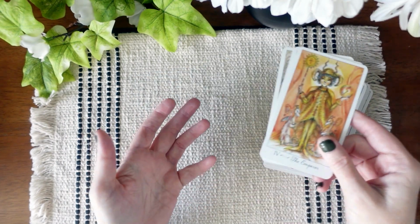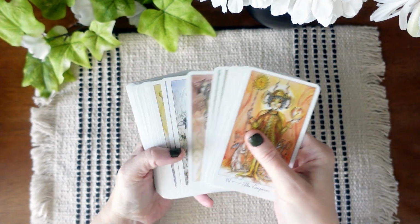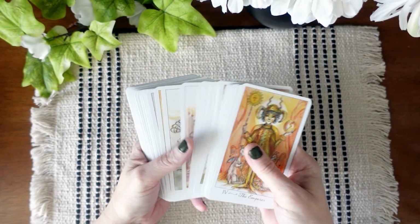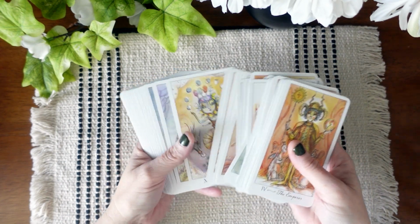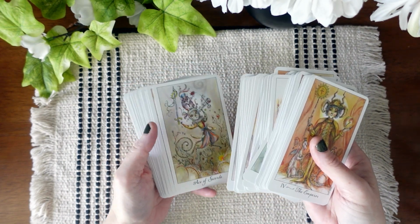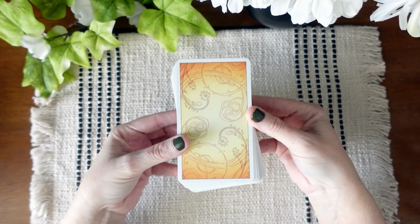And it's such a fun reader. I really enjoy working with it. It brings me a lot of joy and a lot of happiness. And for the most part, it gives me really good readings too. So I love this one. I definitely like to pull it out when we're getting into the late spring, early summer kind of energy. And the backs are beautiful too.